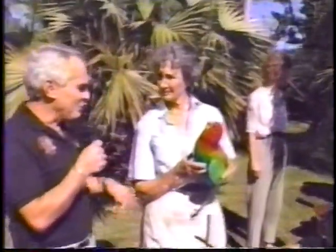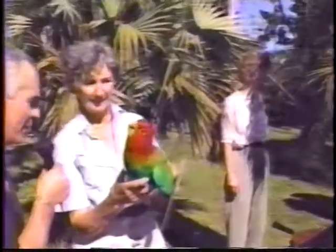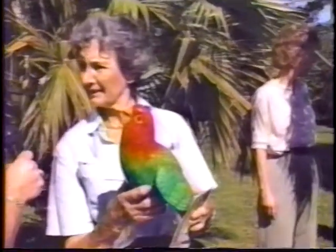As promised, we always keep our promise on Snapshot. We're at the antique area right here at the Tropical Fairchild Gardens, the Ramble, the yearly Ramble. And I see you have your bird with you here, Dorothy Herrera. Tell us about that. That's part of an estate, correct?